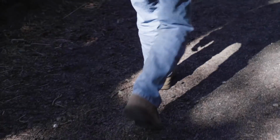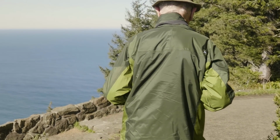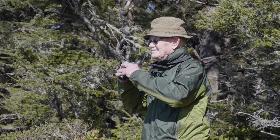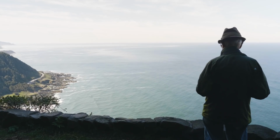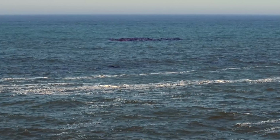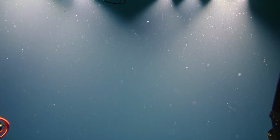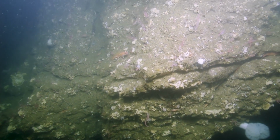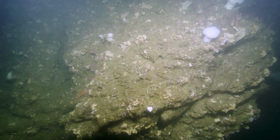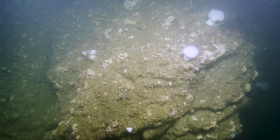The rugged coastline near Cape Perpetua is known for its spectacular scenery and abundant wildlife. But the landscape that has fascinated scientist Bill Piercy for most of his career lies below the water. 35 miles offshore from Cape Perpetua, there is a deepwater bank known as Heceta Bank. You wouldn't see it, just looking out over the blue expanse.